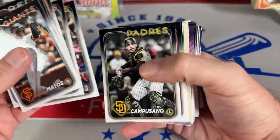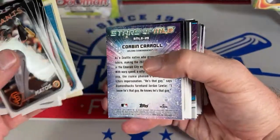There's Quinn Priester. We got the bunnies. Quinn Priester to start things off.